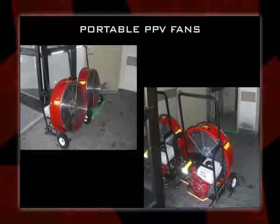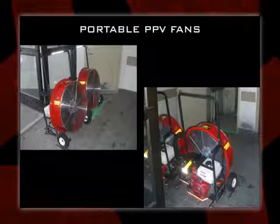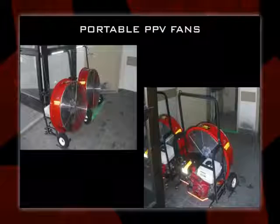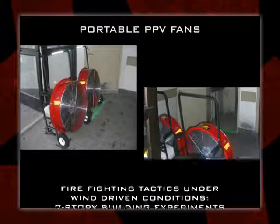And the important thing there is to purchase fans for your application. If you're going to pressurize high-rise stairwells, you don't want to do it with a 16-inch electric fan. It's just not the right tool for the job. And if you watch that DVD, you'll understand that stuff a lot more.